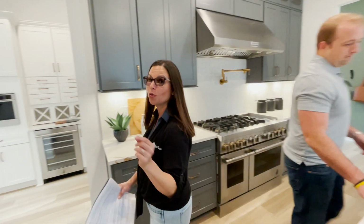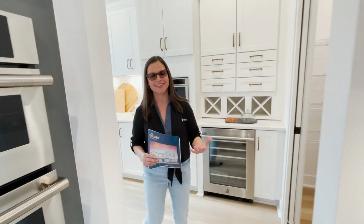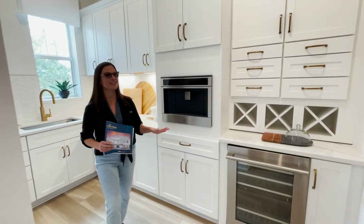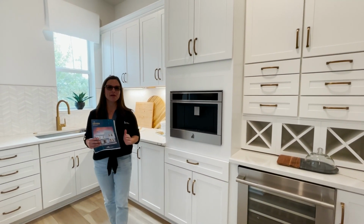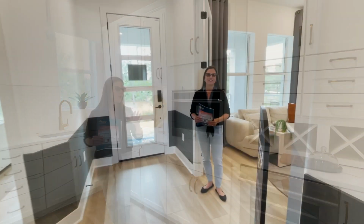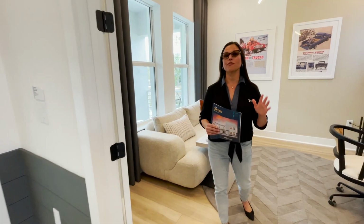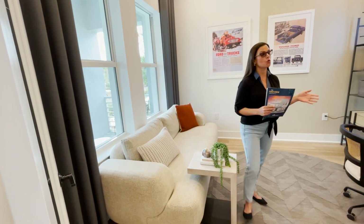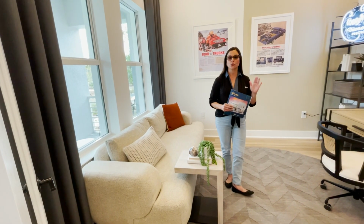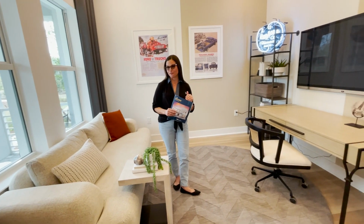But you know what's even cooler than this incredible gourmet kitchen? The prep kitchen behind it. What I love about this space is that we can keep the mess all the way back here so the gourmet kitchen always looks its best. Part of Pulte Homes' innovation is always offering flex space to live the way that you live. Perhaps this room is used for an office or a den, or maybe just a really cozy place to curl up with a book and a cup of coffee.